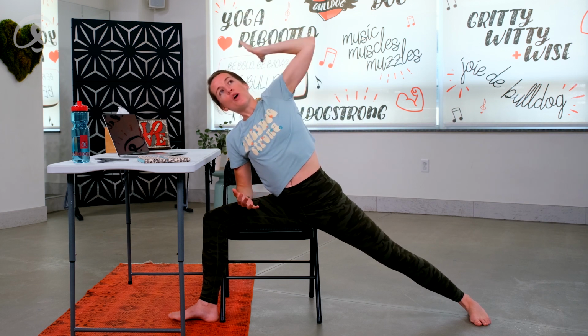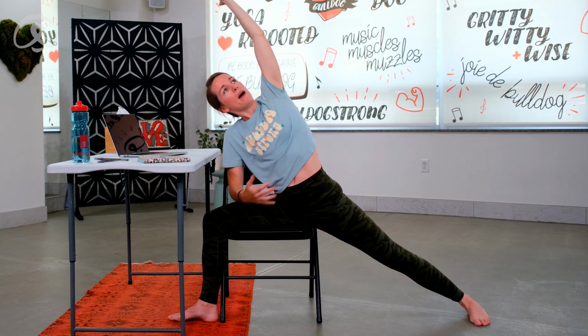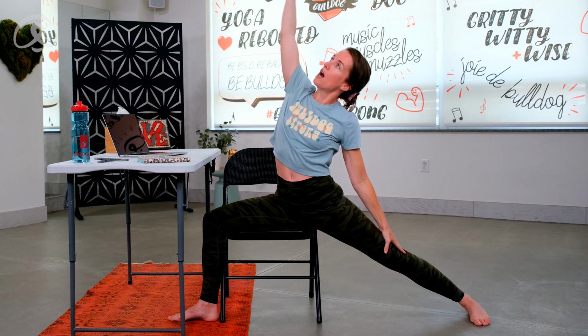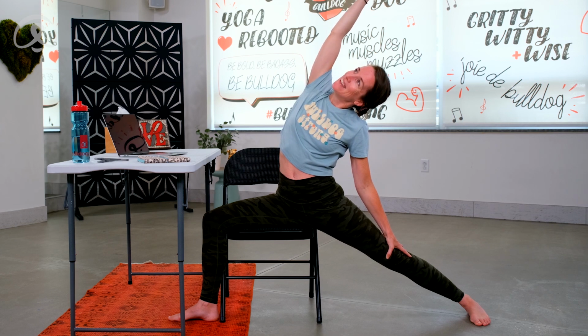You can take an extended side angle, right forearm down, left hand up and over. Really nice stretch through the whole long side body. You can also take a reverse warrior. Left hand will come down your left leg, right hand will reach up and back. Don't forget to breathe. Stretch it out, really nice.